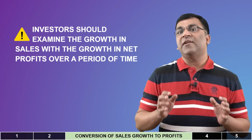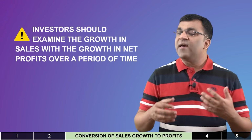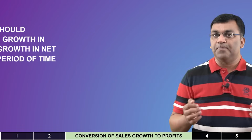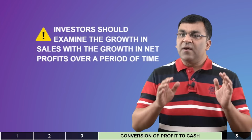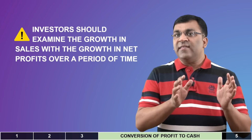The third factor in Dr. Malik's list is conversion of sales growth into profit growth, and essentially we're trying to see if these two variables are in alignment to each other. So it should not be a case where the sales are flat but the profits are growing, and definitely it should not be what we are seeing with Sharda Cropchem, where the sales have been growing a lot faster as compared to the profits.